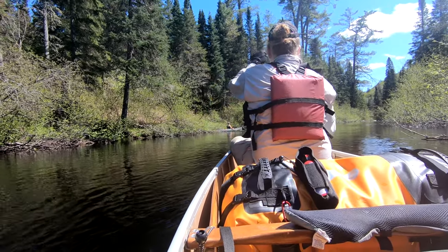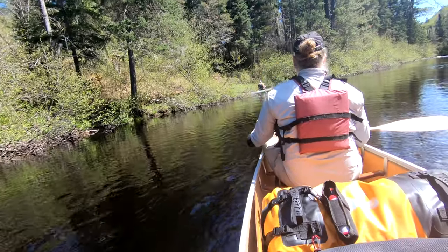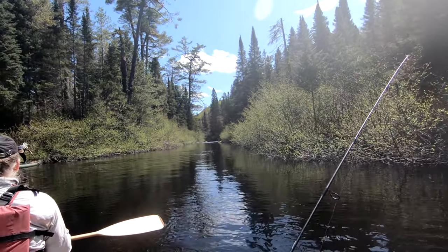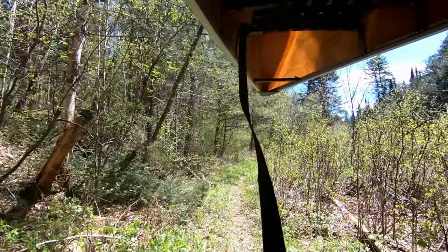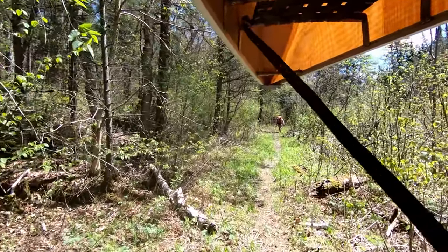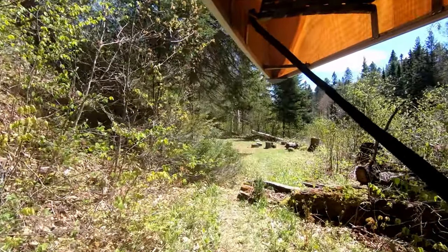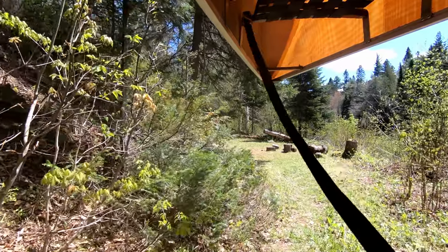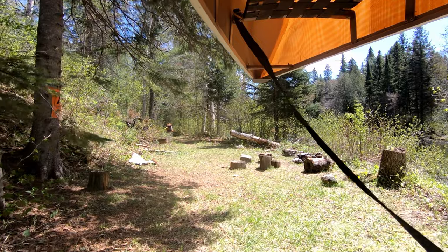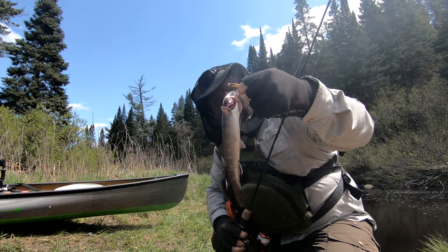Coming up to our first portage of the morning. I think this is the 3-kilometer one. I haven't looked at a map. But yeah, going around these rapids over here. There's a campsite here along the portage. The reward for a 2.7 kilometer portage, fish right at the end.